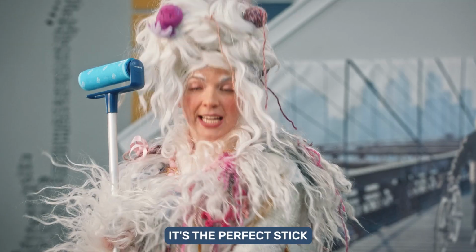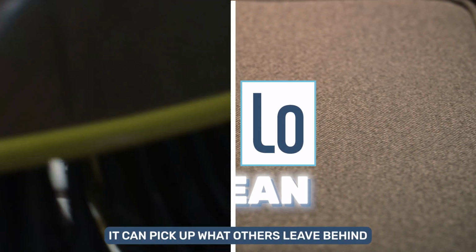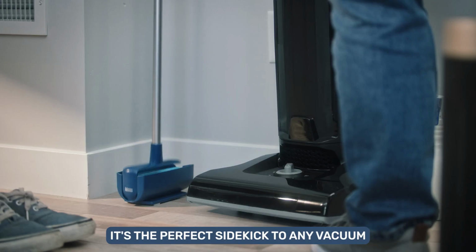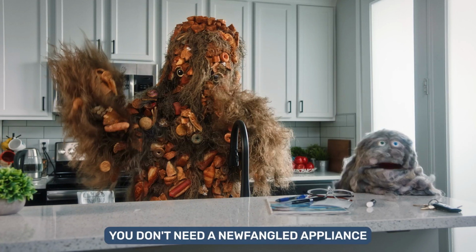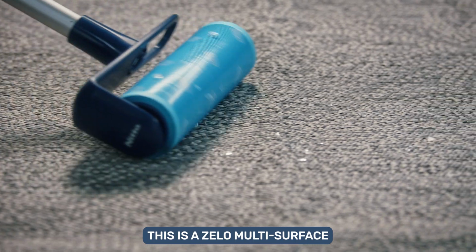Just use a ZeLo roller. It's the perfect stick when you need to clean up quick. It takes your home from clean to ZeLo clean. It can pick up what others leave behind. It's the perfect sidekick to any vacuum. You don't need a newfangled appliance. It's not an appliance. This is a ZeLo multi-surface roller by Nito.